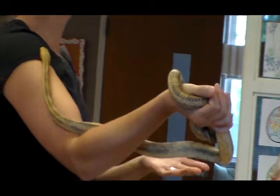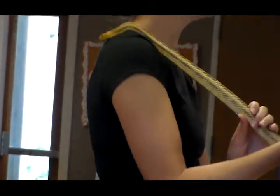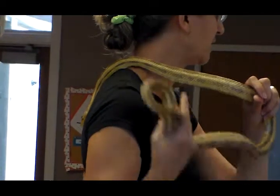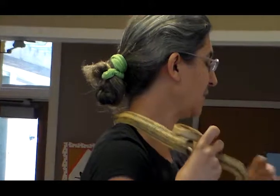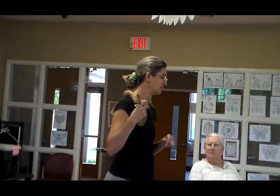They get a darker color in the northern part of their range because the dark color helps them to absorb heat from the sun better. And so the warmer areas where you could still find rat snakes, they tend to have a brighter color because they don't need to be as dark to absorb the heat.